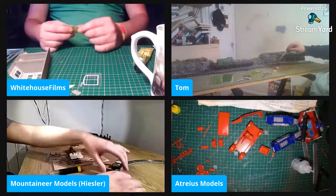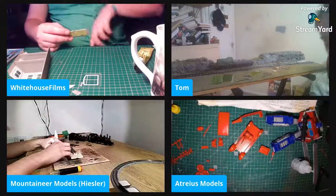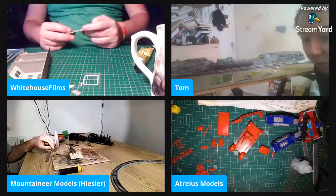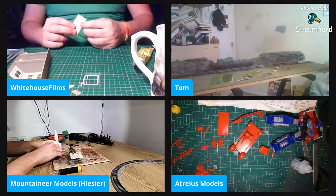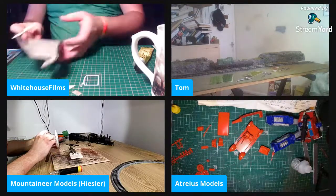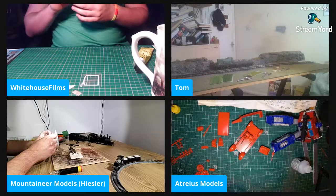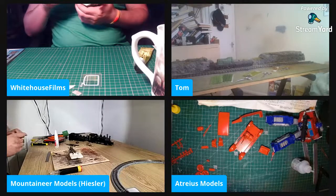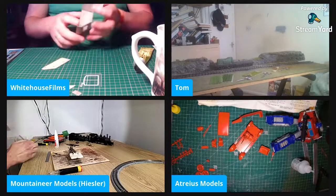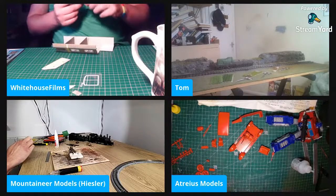Actually, I wouldn't mind making an Ivor the Engine. Sorry, what's the question again? Would you ever make Ivor the Engine? Oh, yeah, if I can get a good one. I wouldn't mind doing that because I know my missus was more into Ivor than Thomas when she was little. She was introduced to Ivor first. So yeah, I wouldn't mind having a little Ivor running on a layout.